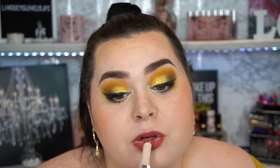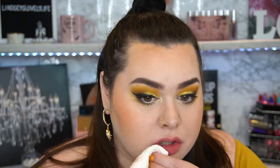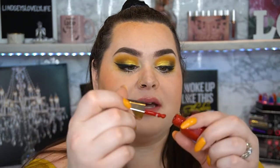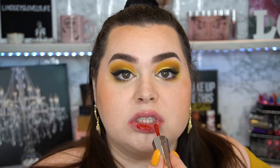Super pigmented. Nice and creamy. So fast because they're so pigmented. That's really nice. I like these. Oh, why don't more people talk about the lipsticks? Doesn't really go with the look though, so I'm gonna go ahead and do red because I just can't help myself. These can be messy. You definitely have to take the excess off because it's so pigmented. You don't need a lot.